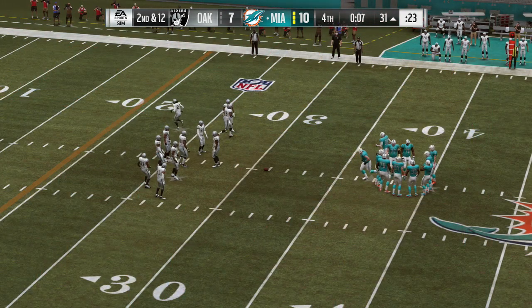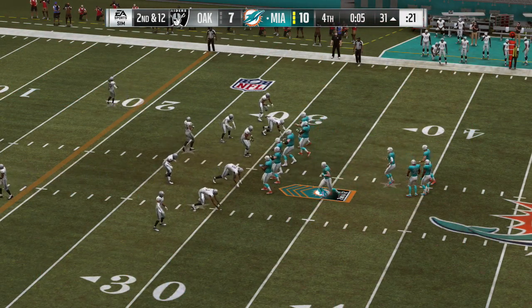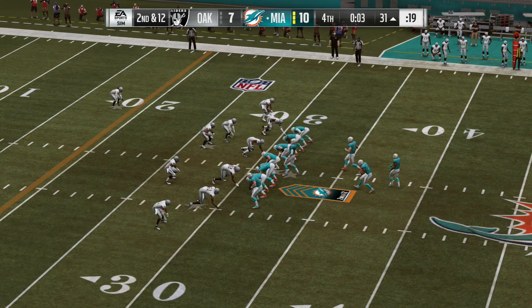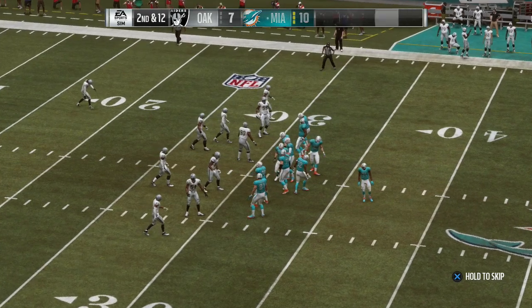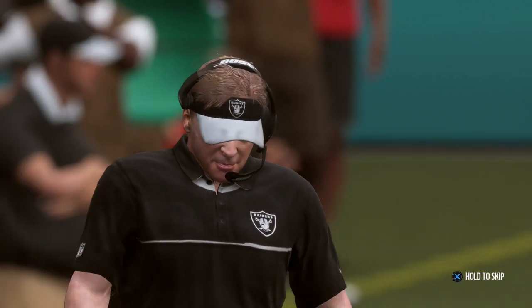Not a work of art, but maybe in your world, a little bit of a work of art. You like the defensive side. I thought it was pretty. I can't help myself. I thought it was pretty. And it ends in a kneel down as the clock rolls down to zeros.